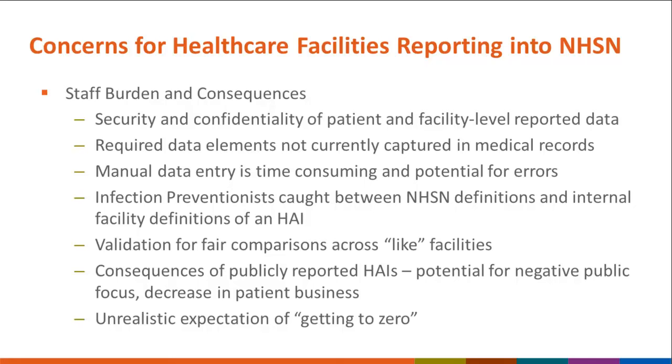So the main issues they had were staff burden. What would it mean to put these data in and meet these requirements? And what would be the consequences, all of a sudden, of having these data that they were used to having in their own systems and managing all to themselves, somewhere else, being managed outside of their own system and being combined with other facilities? So security and confidentiality of the individual patients and their data, as well as the facility level data. Required data elements that they weren't currently capturing.